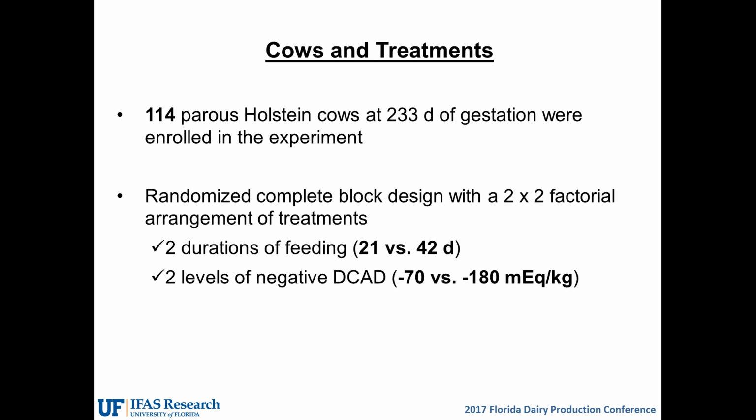So the experiment was set up like this. We had 114 Holstein cows at 233 days of gestation, enrolled and put into the experiment. We had a 2 by 2 factorial arrangement, so two durations of feeding and two levels of negative DCAD: 21 versus 42 days relative to expected calving date, and -70 versus -180 negative DCAD.